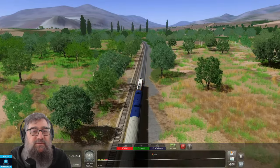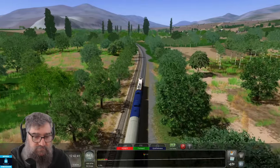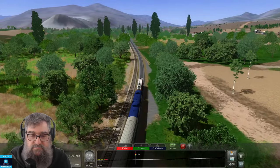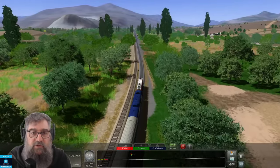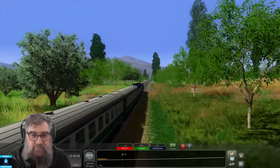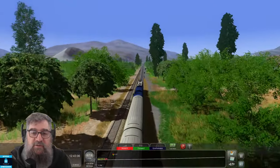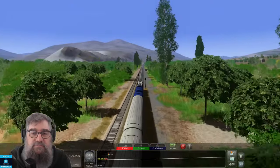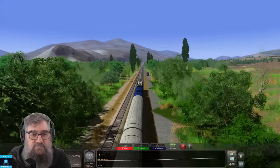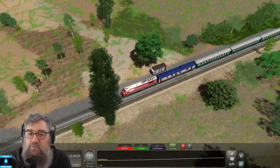There's lots of those tall trees now. Gradient's going to pick up by the looks of it, so let's get some more juice on. Get into this very straight passing section. Like a little signalling hut.